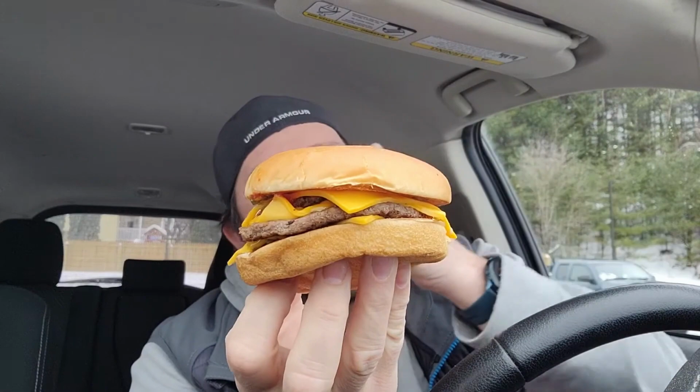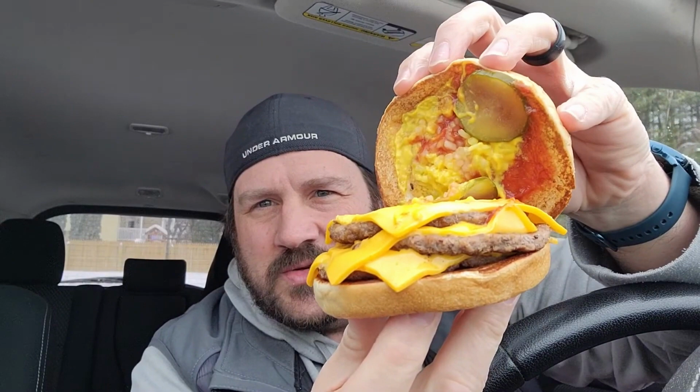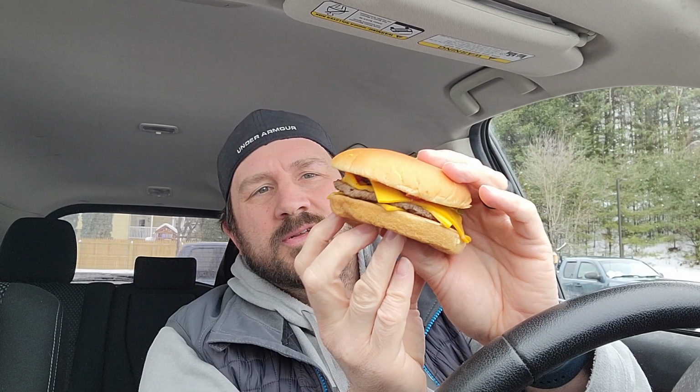All right, so as we can see, we have all that melted cheese. I'm going to pop the hood right here. And of course, we got them sticky icky pickles. We got the mustard and the ketchup. And of course, we have those little tiny onions right up on that. Oh my goodness. All right, it is time to dive in. It's got that classic McDonald's burger smell.